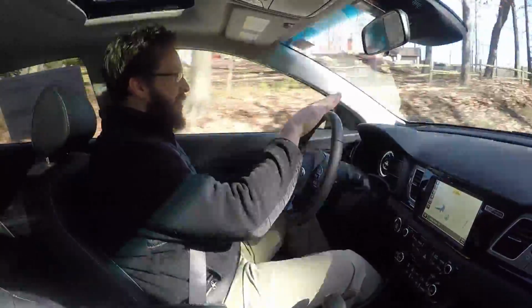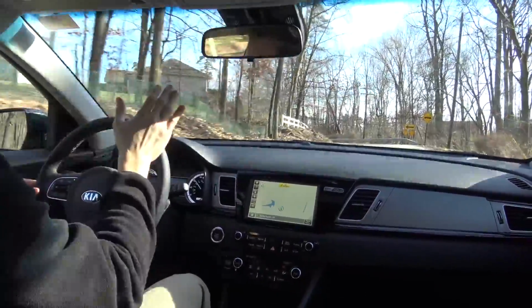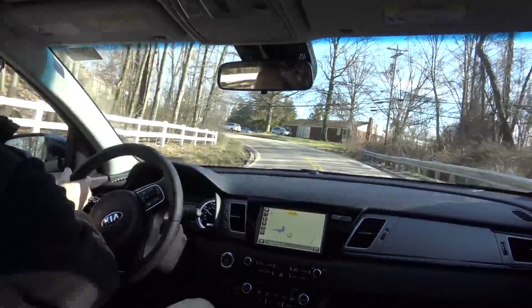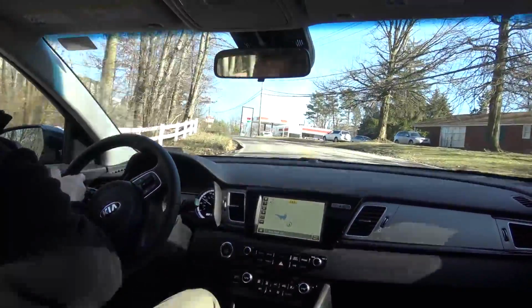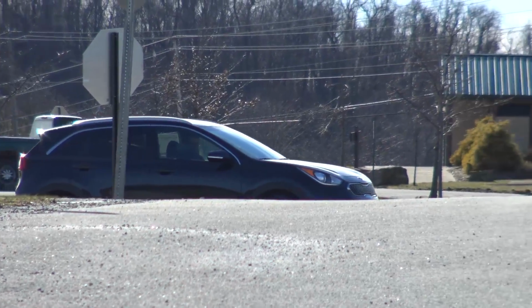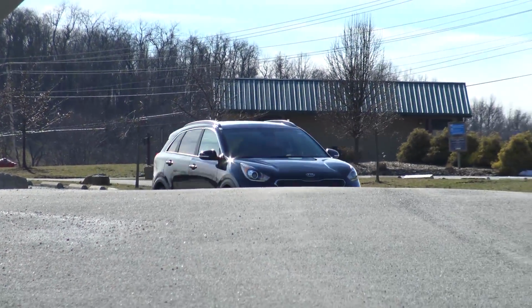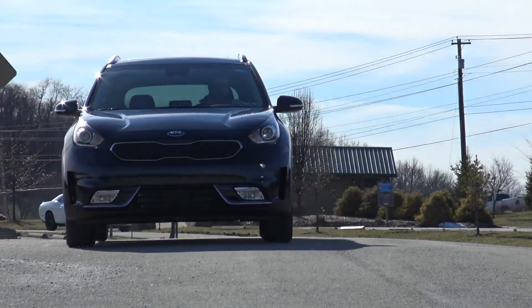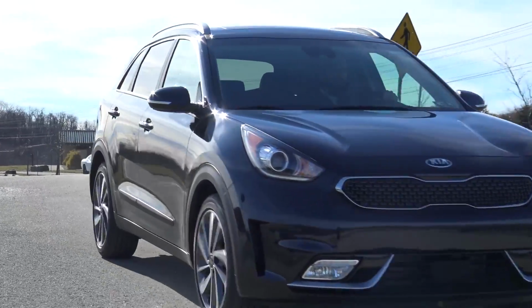Going up an incline here, having no trouble at all getting up that hill. Some people might think an eco car, a hybrid engine, might be a little bit lacking in the pickup and go. But that was able to handle that hill without any problem at all.